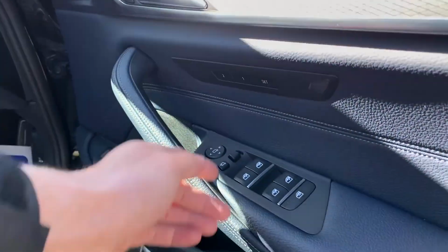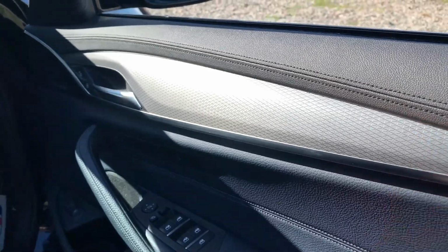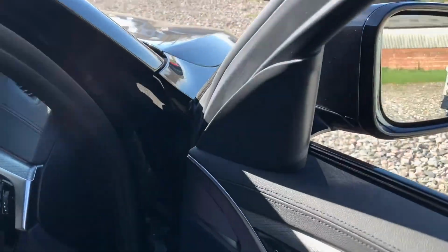If we go to the front of the car, there's a look at the driver's full leather seat, which is also heated, electric and memory. And the memory function is just there as well. We have electric windows with electric power folding mirrors, with BMW individual trim with ambient lighting just underneath.